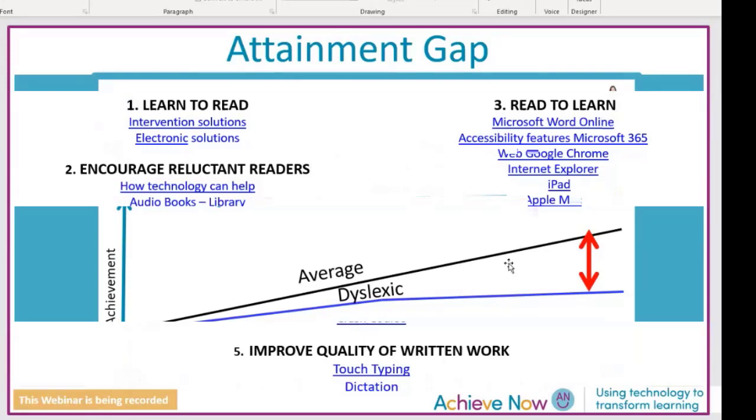Because we dyslexics find it hard to read, and perhaps we have to read the same page 3-4 times before we get the meaning, and so it just takes longer, and we tend to give up. So that's why you get this attainment gap.